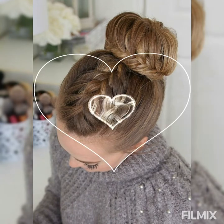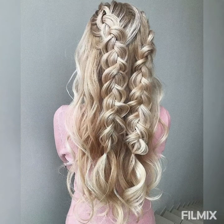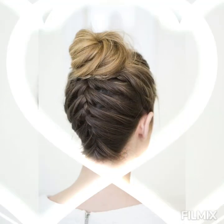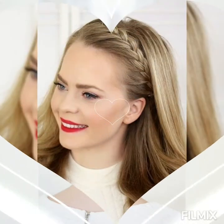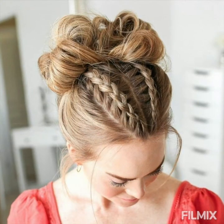If you would wear this hairstyle, you would really shine among all, for all different hair colors and for all different hair lengths. These hairstyles are ideal and perfect to have a very decent look. This looks great on everybody.